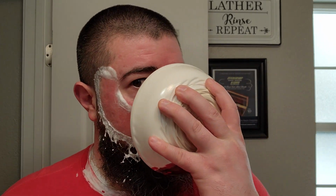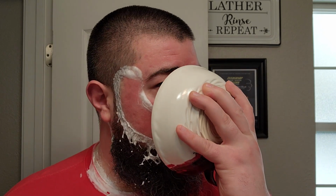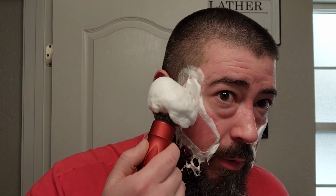Alright, let's get some more lather. So, the scent on this one is actually really nice. Can't say I'm surprised. PAA makes some good scents. There's other things I don't like about the brand, but they make some good scents. I'll give them that. I think this one is actually quite approachable.